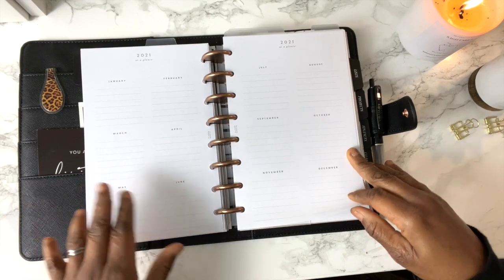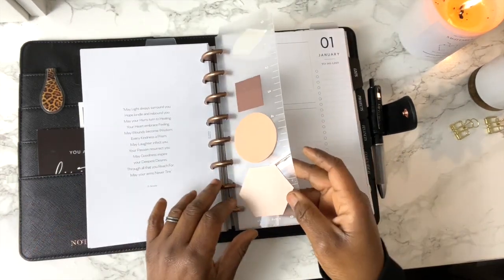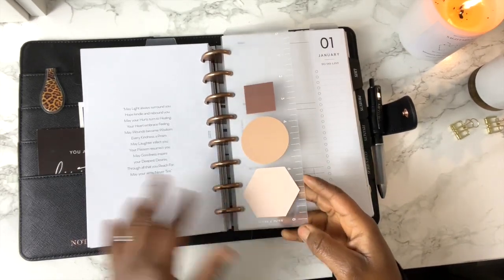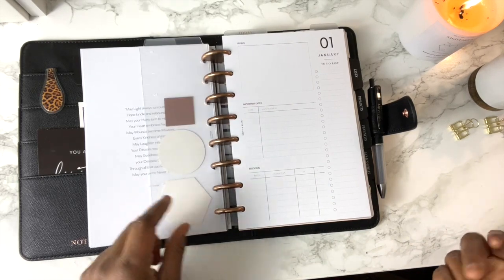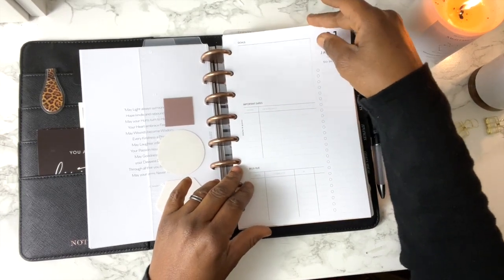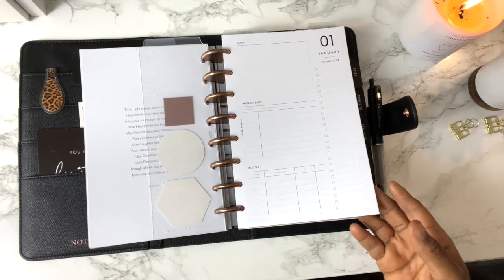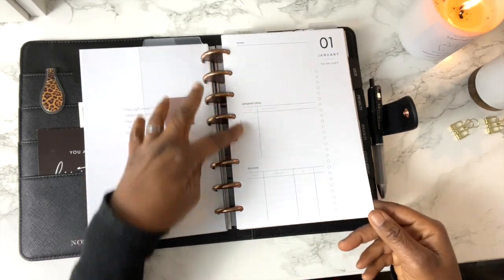All right, so I have my year at a glance. And then after that, I just have this little ruler from Cloth and Paper, and I put some more sticky notes on it. You'll see throughout here that I have sticky notes in more than one place, but they have different purposes. And then we start out with my January. I have not, y'all, I've been working so much on the planners that I have not planned, but I'm gonna sit down and plan. So this is for January.